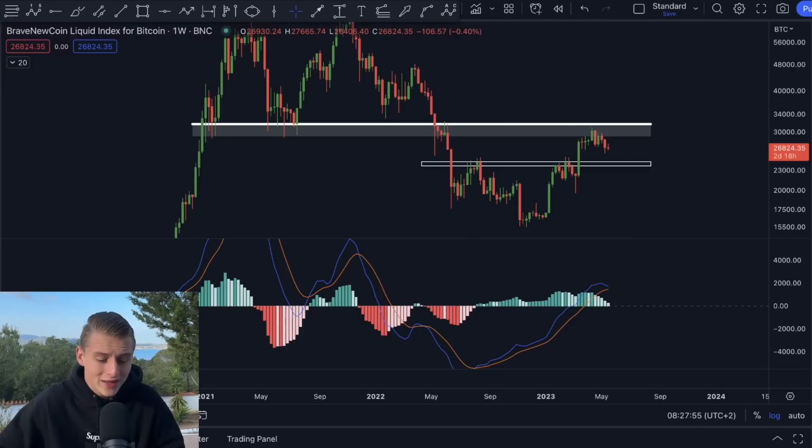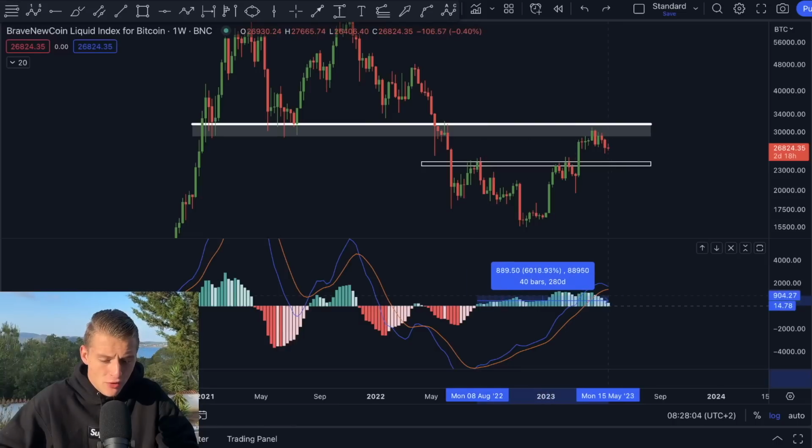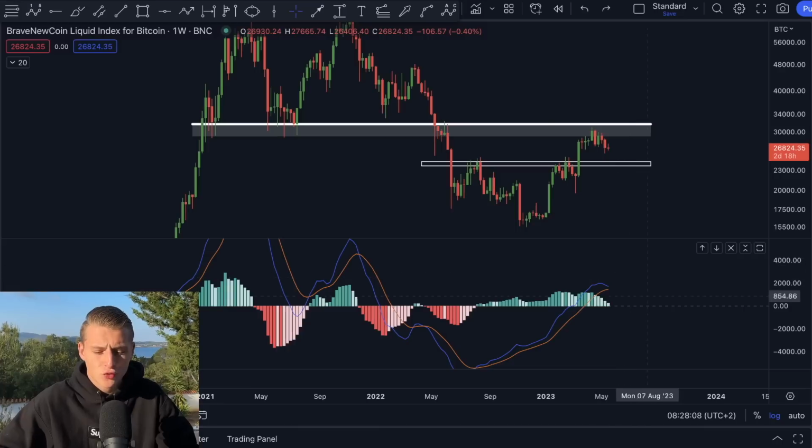Furthermore, we can see on the weekly time frame that the MACD is right now about to cross bearish for Bitcoin. It's not crossing bearish yet, but it is about to be crossing bearish for the first time in approximately 280 days. So make sure to pay attention towards that one as well here.